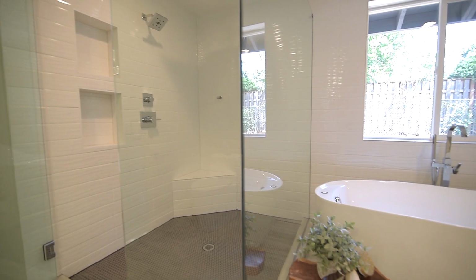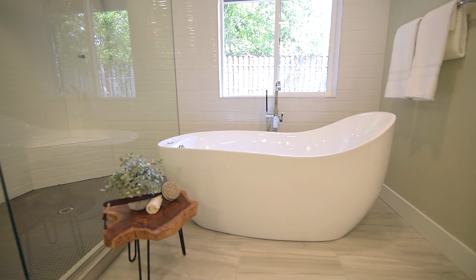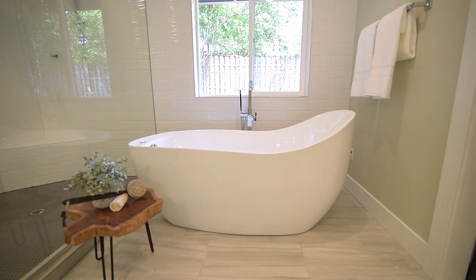The tub was a sweet surprise as we had a completely different one ordered. We absolutely loved it and kept it here, but we did have to move the plumbing. The design inspiration of this home came from the garage door the client chose.